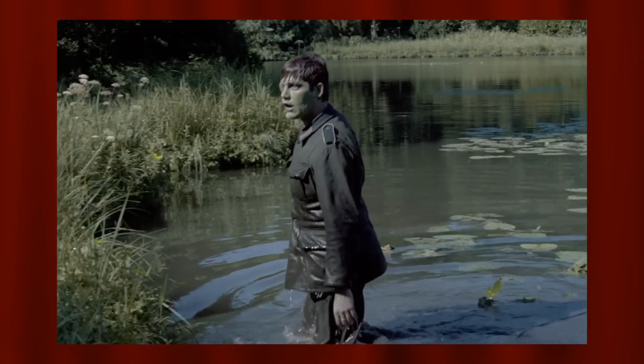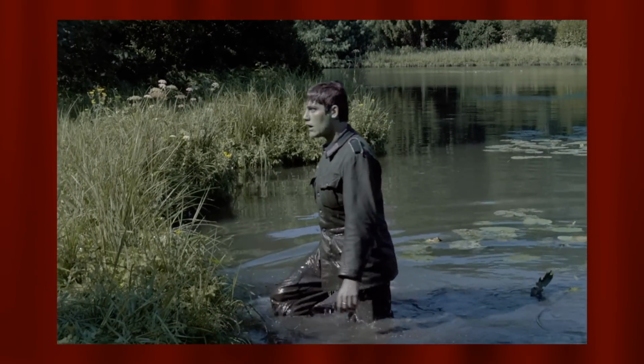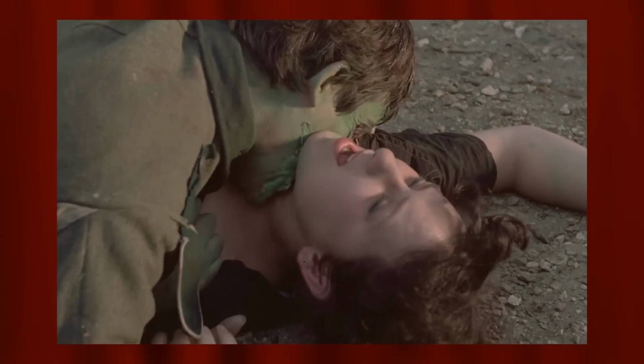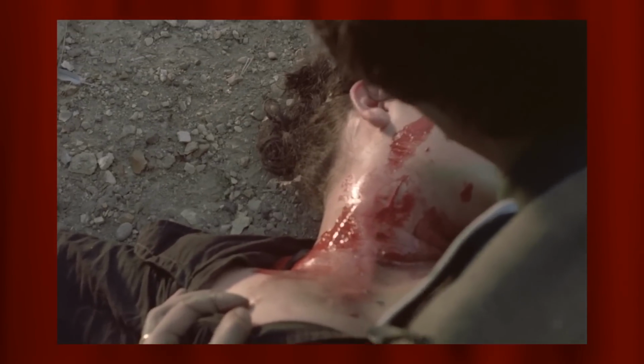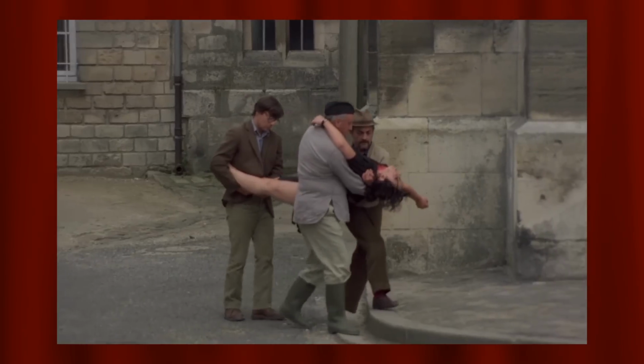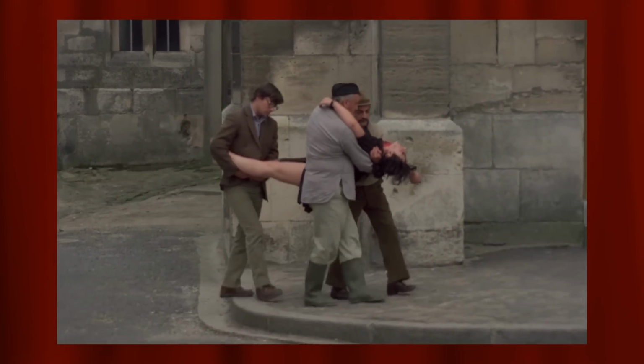The mayor is concerned about the missing girl and seems to know more than he lets on, and the zombie comes out to attack and he's a Nazi. And he bites this girl's neck, although maybe he doesn't, because when he lifts his mouth, it's very clear that her skin is completely unbroken. And there's a lot to talk about here with this one.